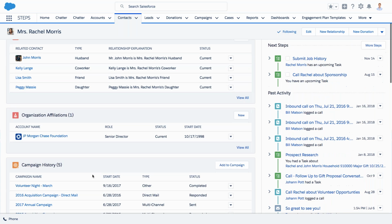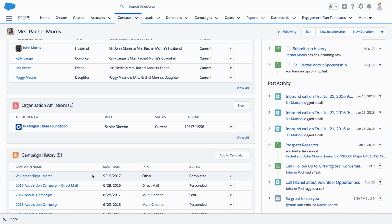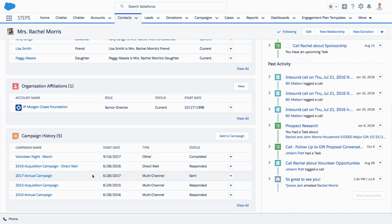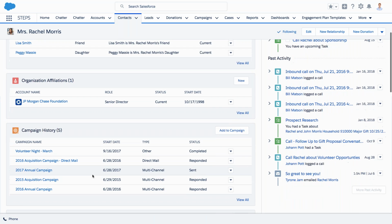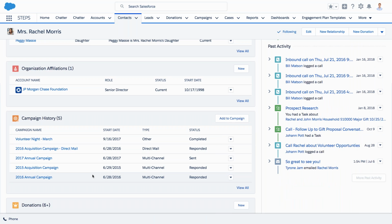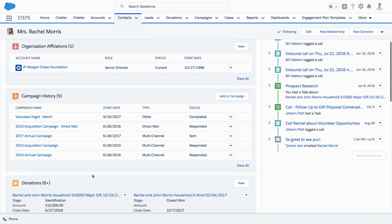At the bottom, I'll be able to see all the campaign history that Rachel was part of, because of the incredible integration we have with the marketing tools. It could be that she was invited to an event. It could also be that she was invited to a direct mail campaign. Maybe it could be a capital campaign. Or it could be any other acquisition campaign that you run on an annual basis to bring new records, new prospects, new contacts to your NPSP.